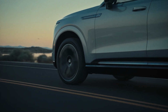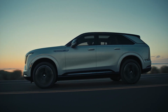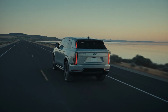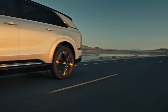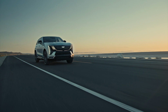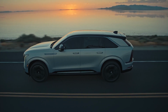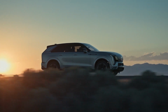But what's interesting is that compared with its platform mates such as the Silverado EV and Sierra EV, the Escalade has a sleeker cab-rearward shape, one that provides a long and lean nose. The shape is quite aerodynamic too, as Cadillac says the IQ is the most aerodynamic full-size SUV GM has ever produced, with a 15% lower coefficient of drag compared to the last most aerodynamic full-sizer.